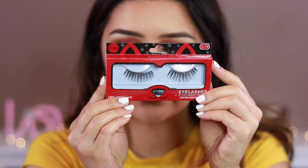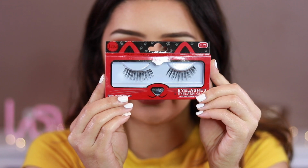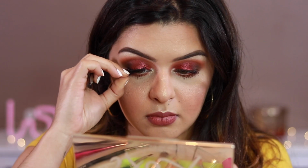I think I'm going to be using this style right here, is the EL73. If you are interested in seeing anything that I'm using today, it's all going to be linked down below, so definitely check out the description box.